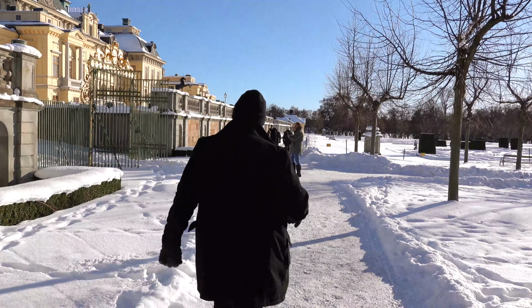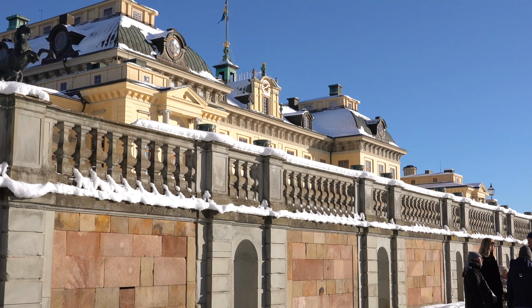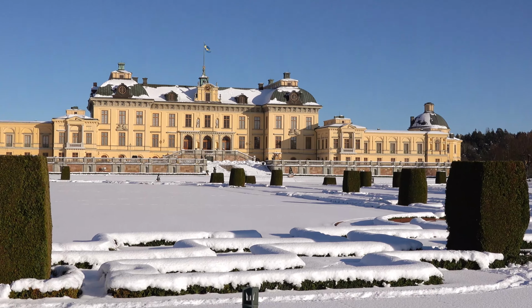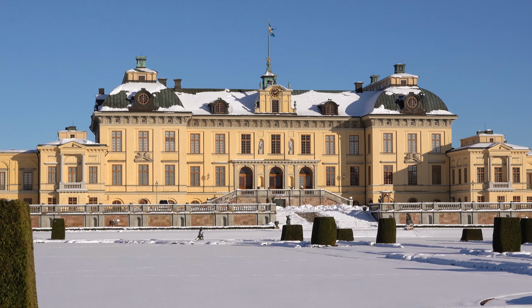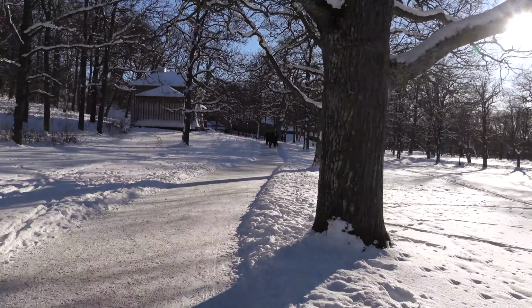Driven about 20 minutes out of the city to the royal palace, Drottningholm, which you can see behind me here. It is inspired by Versailles and from the 1600s as well.